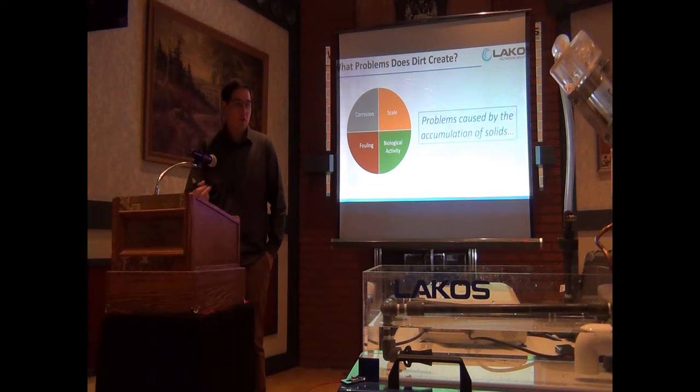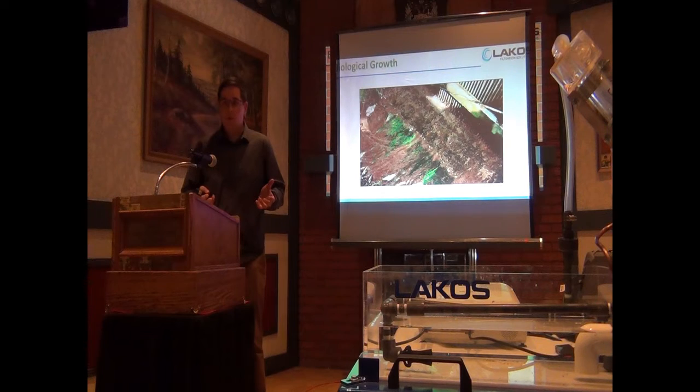So today I'll talk about the 4 problems that typically occur by the accumulation of solids in your cooling tower. That's corrosion, scale buildup, fouling, and biological activity inside your cooling tower. So biological growth happens very easily out here. The cooling tower is a warm, moist environment, so as dirt and debris build up in your system, it acts as nutrients for any kind of bacteria or growth inside your cooling towers, and it'll actually reduce the efficiency of your chemical treatment that's in your cooling tower.